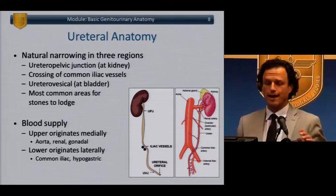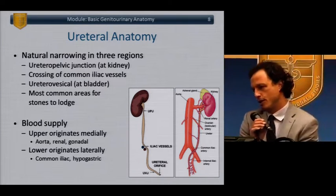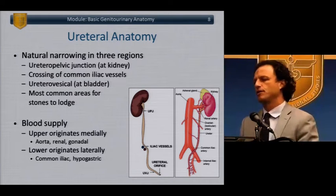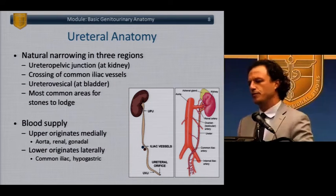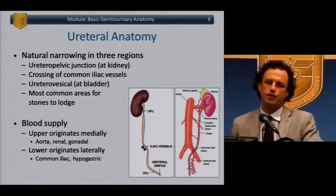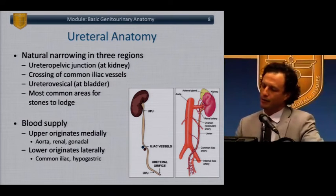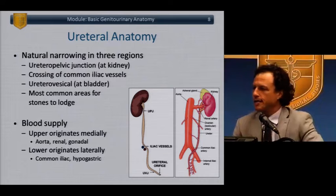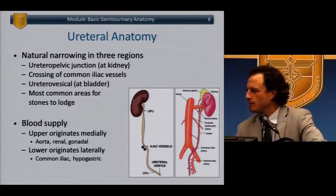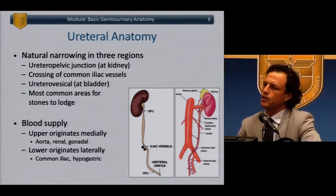So ureteral anatomy. The ureteral anatomy is relevant more for us than you because stones get caught in preferential areas. The three narrowest areas to the ureter are the UPJ, which is up by the kidney, when it crosses the iliac vessels, and then the UVJ, which is probably the narrowest area as the ureter goes into the bladder, the ureterovesical junction. It is relevant for the blood supply. So particularly in someone who has compromised blood supply, peripheral vascular disease, radiation, if you're trying to protect the ureter, you want to pay attention.